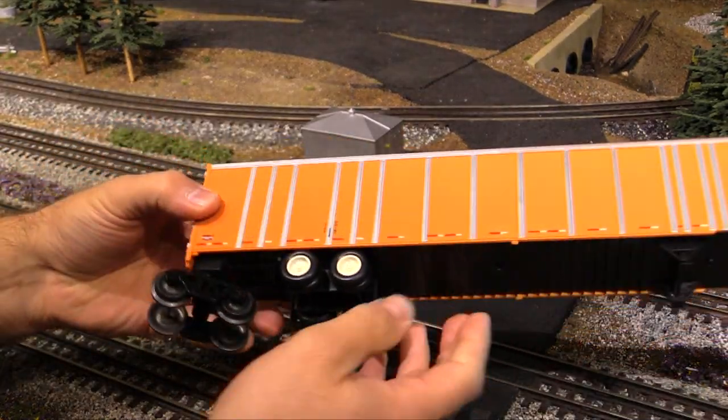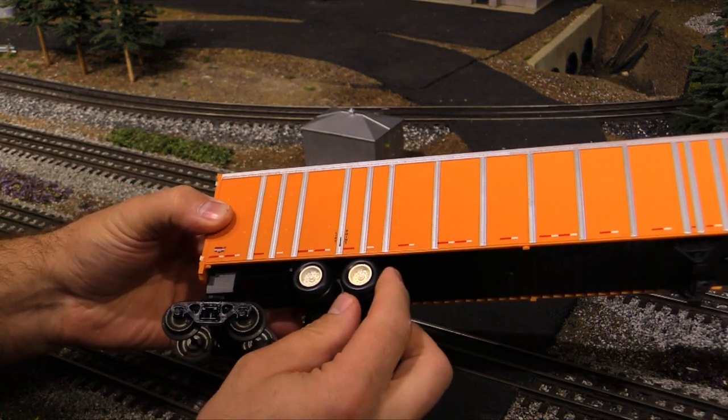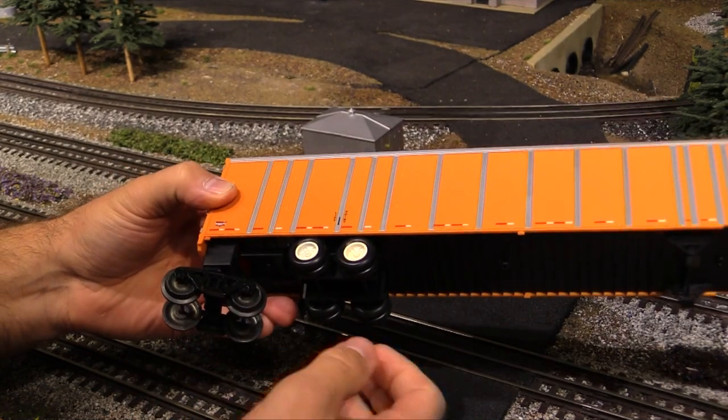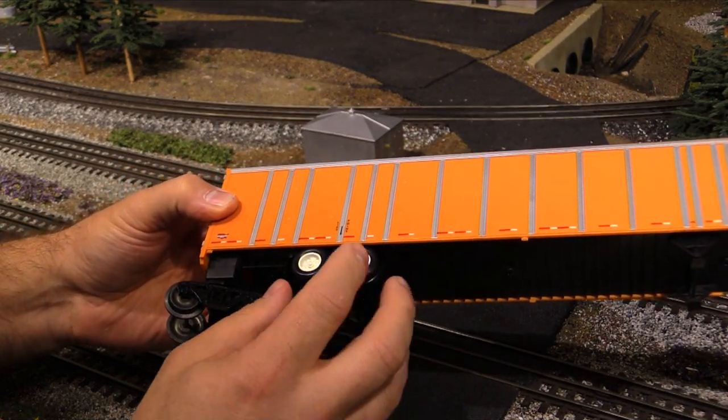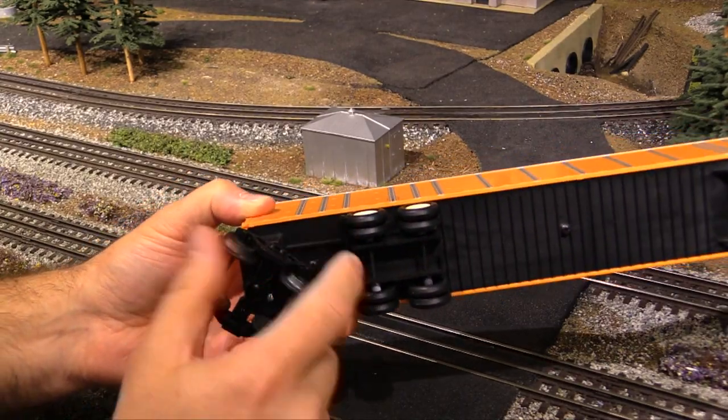Then over here, we've got the road wheels, and they do turn a little bit, but they're not meant to be free rolling and to be used as a real tractor trailer. They're just there mainly for decoration. But we do have these nice little dust flaps on the back, which is kind of cool.